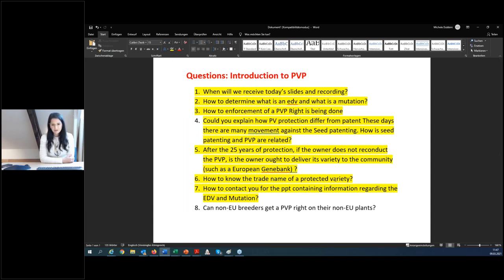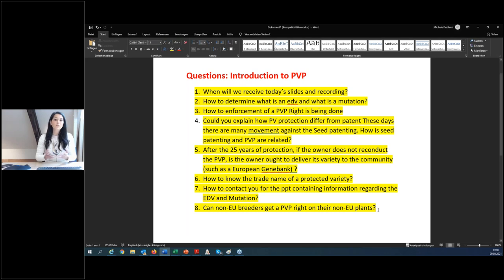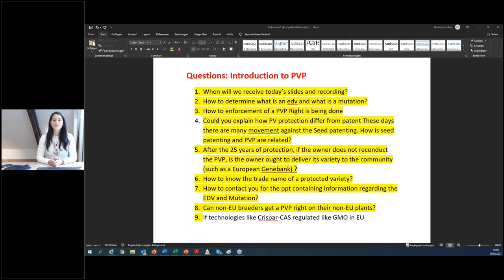Can non-EU breeders get a PVP right on their non-EU plants? Yes, of course. If the non-EU breeder wants to protect its new plant variety, he or she can, of course, apply for a community plant variety right in the European Union. However, non-EU breeders will have to be represented by a procedural representative with its seat or domicile in the European Union. This is the only condition that we require, and it's for practical reasons, actually. But if they feel like they need protection in the territory of the European Union, they can apply for protection.